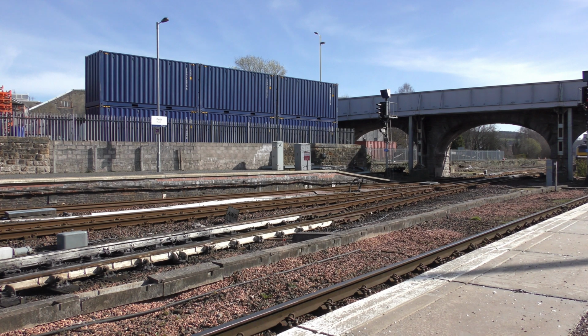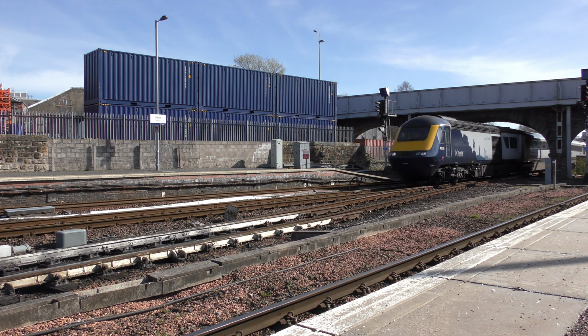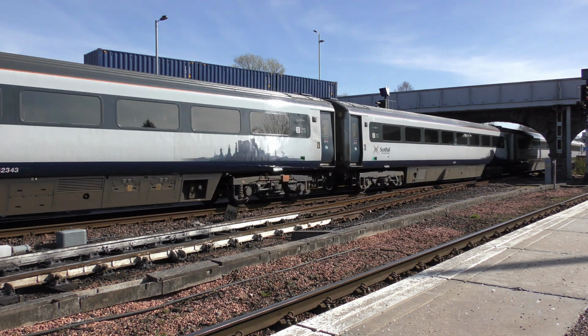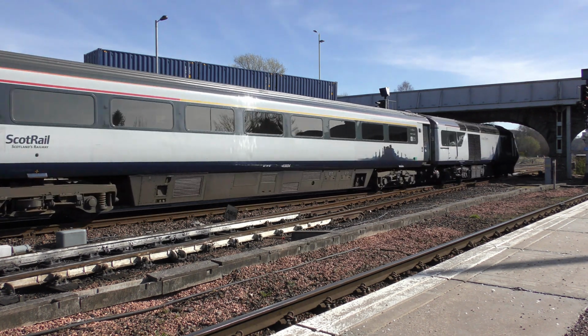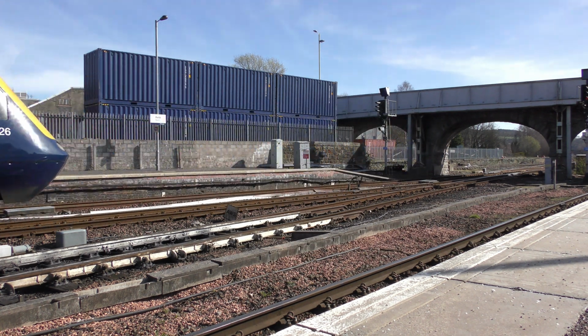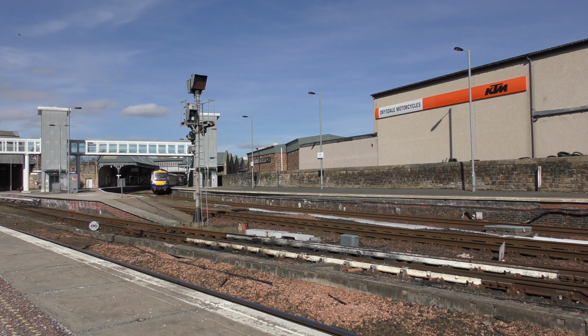Then this is 1B86, the 1343 ScotRail service to Aberdeen from Glasgow Queen Street with 43150 and 43126. Then it says 1T79, the 1404 ScotRail service to Glasgow Queen Street from Aberdeen with 170471.